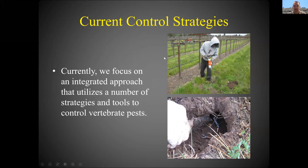Let's say you have an extensive gopher problem in a particular orchard, and maybe you decide that bait application is the way that you want to initially try to knock down that population. So maybe you go through that area and you apply bait to knock it down. And then perhaps a couple weeks later, you come back through with a trapping regime to try to further reduce that population. In this case, mixing and matching those tools is certainly a very justifiable approach.